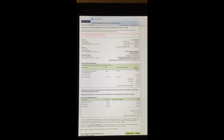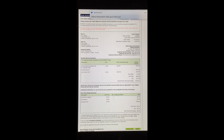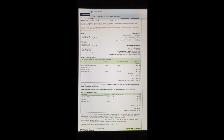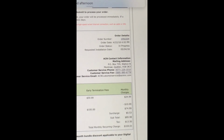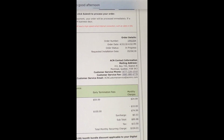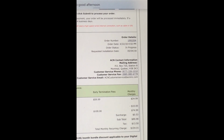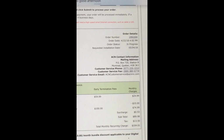At the end of it, you're going to get an order summary. And that order summary will just kind of go through, okay, bill to, ship to, shipping details. Over on the right-hand side, you will get an order confirmation number. The order number, in this case, 199-2204. The order date, make a note of that too for your records. And the requested install date is there as well.